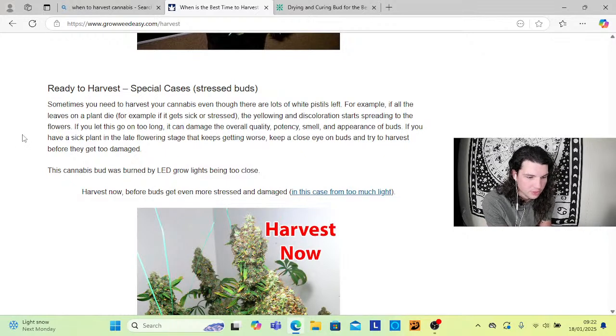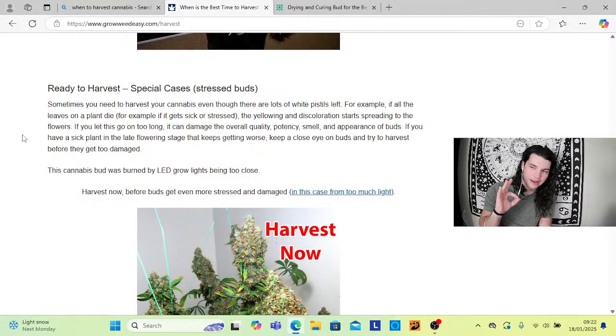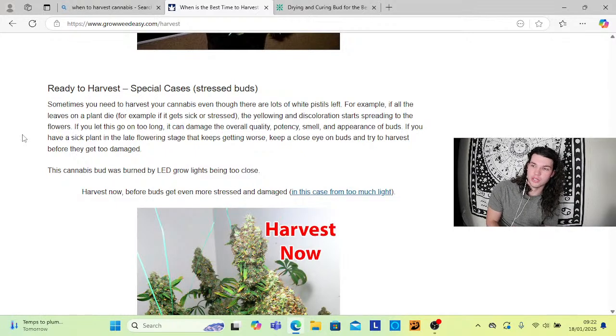Sometimes you need to harvest your cannabis plants, even though there are a lot of white pistils left. For example, if the leaves on the plant die, if it gets sick or stressed, which a lot of my plants are. I've been posting my plants a lot, and they're stressed. They're overfed. They've had light infestations of bugs, and I've been able to fight those off at the very least. But they are very stressed, overfed.